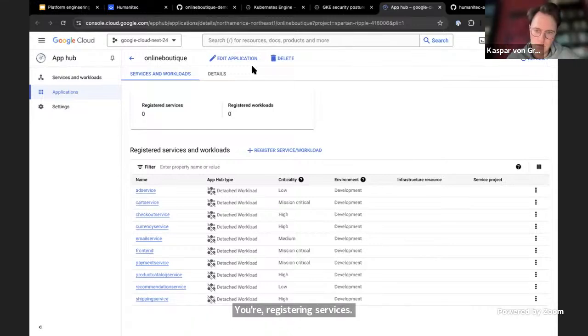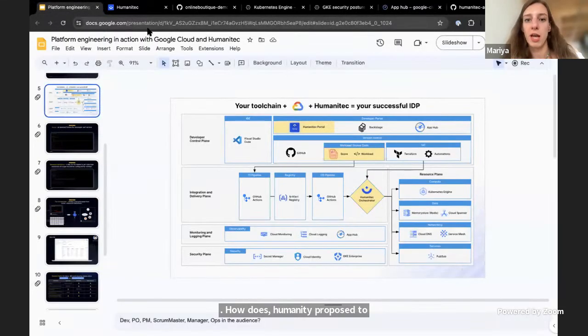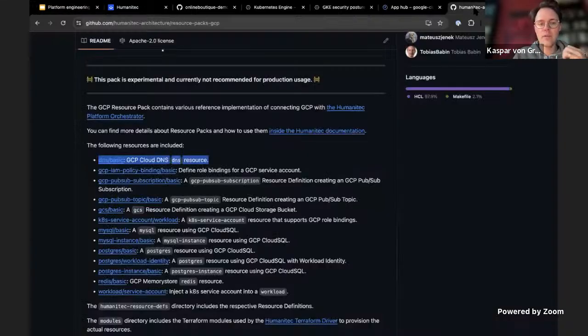Absolutely. Yeah. Nice. How does Humanitec propose to control firewalls, private VLANs between different departments within an enterprise? This would be owned by a centralized team, not an app team. So the answer is that Humanitec, this is important, doesn't. Okay, so how we propose this here. This is on the level of the resource definition and the resource spec, how you do this, right? And we're always big fans of keeping everything as code.